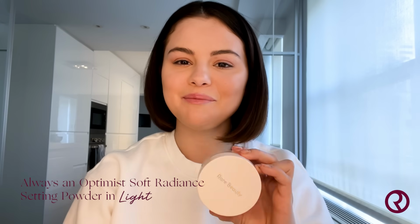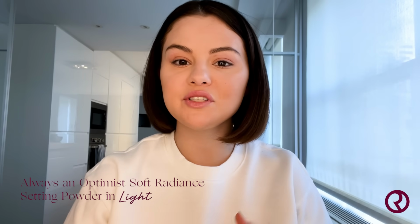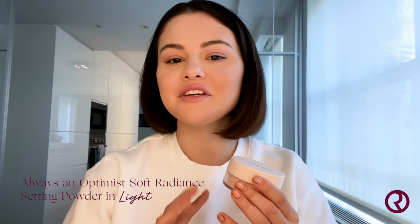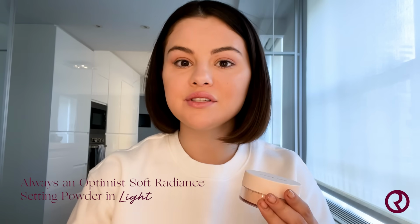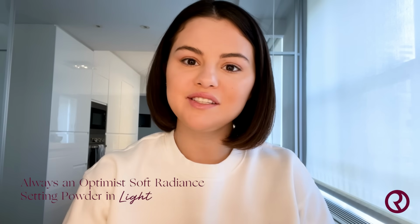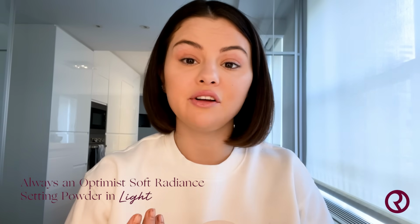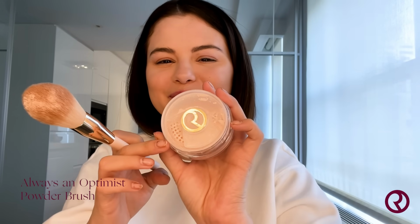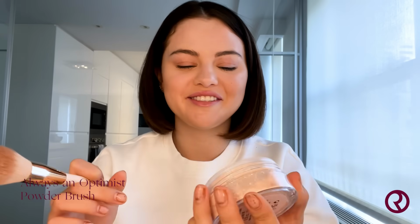Next, I'm going to set my makeup using the Always an Optimus Soft Radiance Setting Powder in Light. This setting powder does it all. It smooths, blurs, and sets my makeup. It helps my skin look and feel its best all day long. I'm gonna try it. Okay. It has this beautiful gold monogram on the top and I just love it.